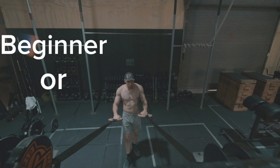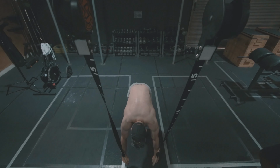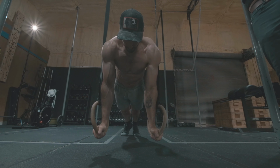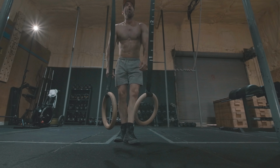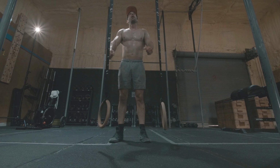Whether you're a beginner or an experienced athlete, the rings offer a wide range of exercises that can be scaled to match your current abilities. As you progress, you can continually challenge yourself by increasing the difficulty of movements and achieving new personal bests.